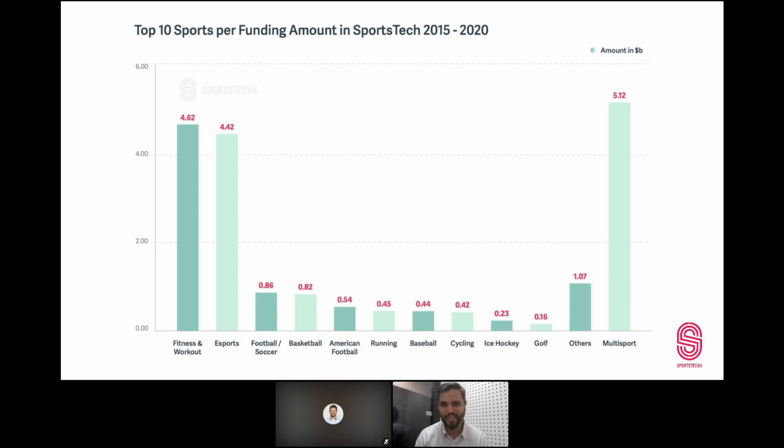So there you go. But no, I think multi-sport solutions, these are basically content plays, OTT, news websites, even some wearable devices that can be applied to different sports. That is where the real money, the biggest amount of money goes to sports. So solutions have to maybe open up and branch into new sports pretty quickly.